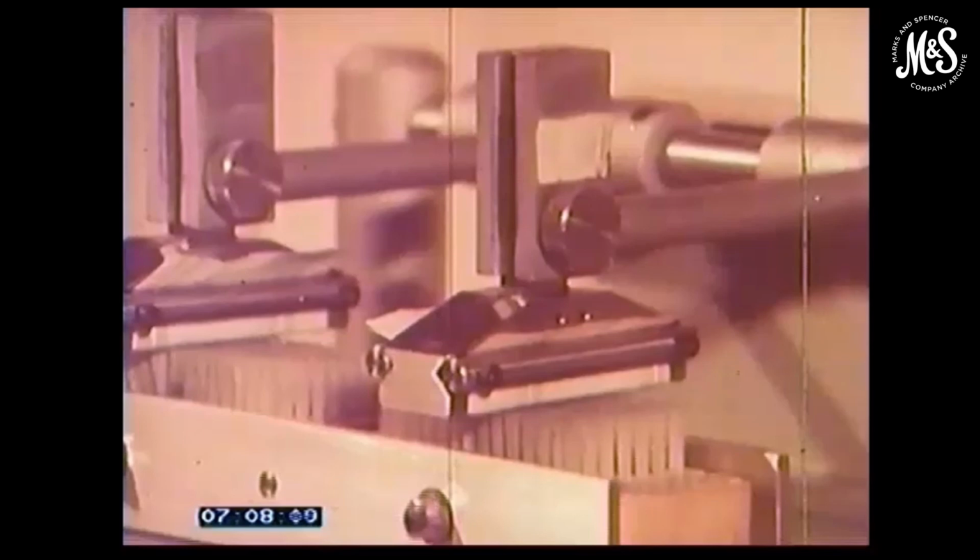Our textile testing laboratories were featured in the 1976 documentary that we looked at a clip from earlier. So here's another short clip showing a few of the menacing looking machines used in our labs.